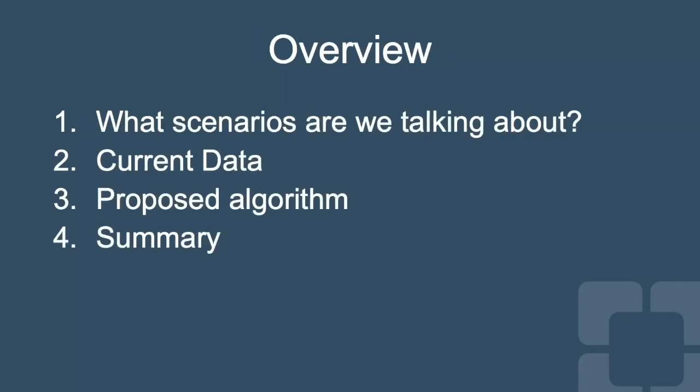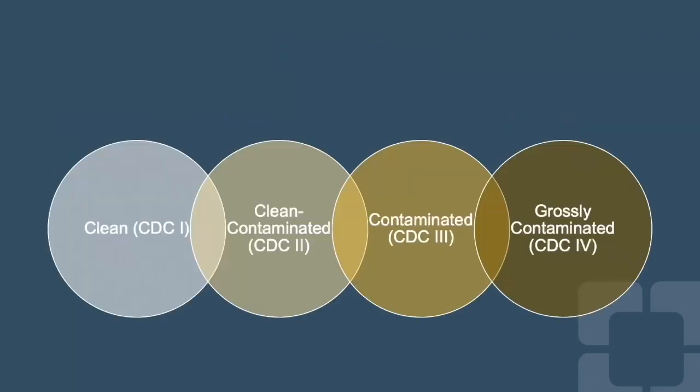So heavyweight mesh in contaminated fields, why is this even a thing, is what I wanted to address first, because probably most people think in contaminated settings you shouldn't be using mesh anyway, and now you're talking about the heaviest, densest piece of plastic when you put it in people at the same time as contaminated surgery. So why is this even a thing? And how we got to that, I did come up with a little bit of an algorithm, which is evidence-based, that hopefully can guide this, and then a quick summary.